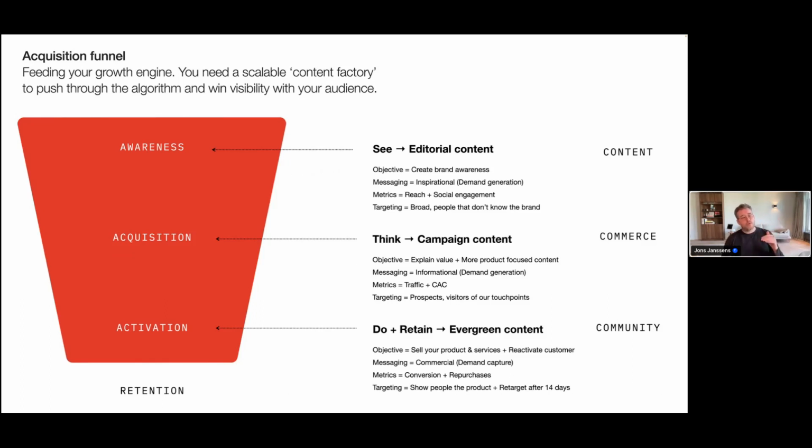And it goes from top to bottom, right? So you start with the awareness, then the acquisition, and then the activation phase. And this is also the methodology, and I think it's actually coined by Google. So the see, think, do step-by-step approach. First, they see, the first interaction with your brand, and the objective there is to create brand awareness. And the messaging is often quite inspirational.